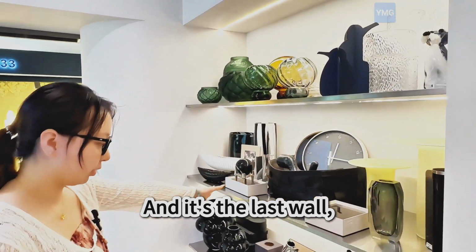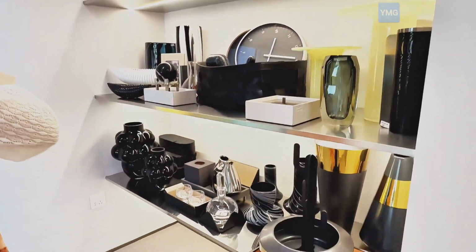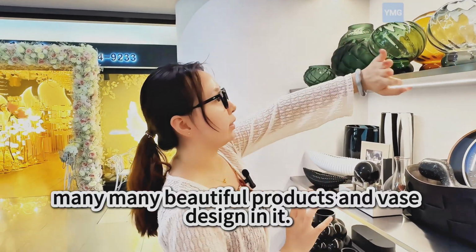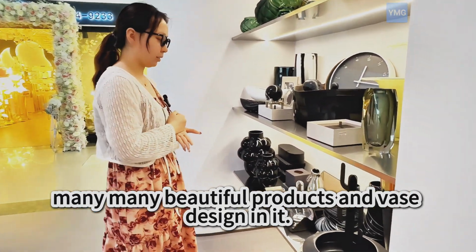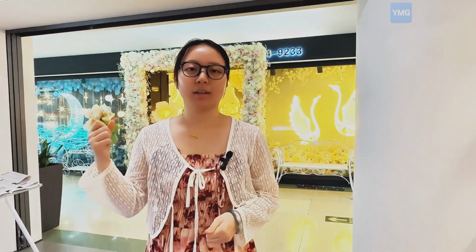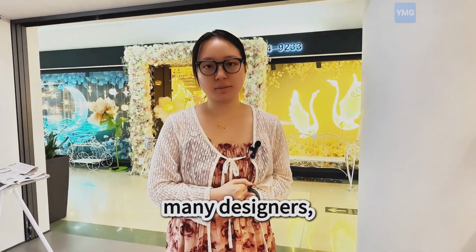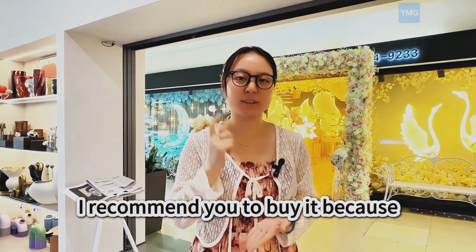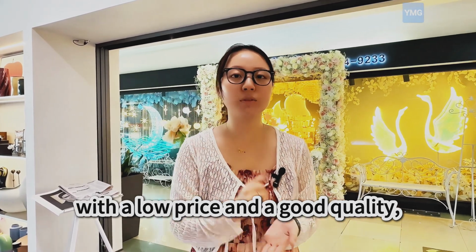And it's the last wall. All the products are dark. You can see many beautiful products with designs in them. Many of the products in their store are designed by artists and designers. So I recommend you buy them because of the low price and good quality.